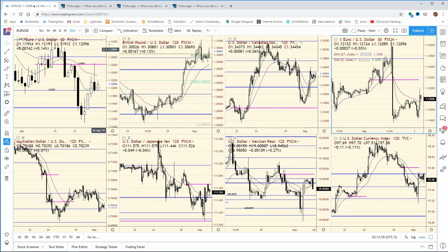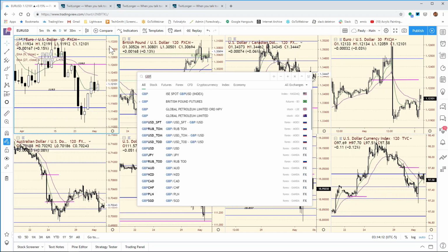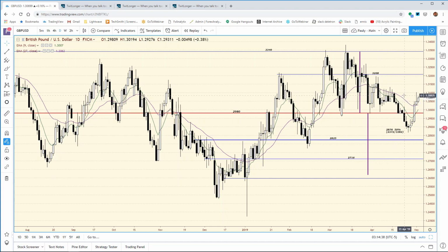Moving on to cable. We've had that 3094, and that's going to essentially work as a trigger. Obviously, just like yesterday, bank. Today we had BOE. If we were to rip up there, it'd be 3153.